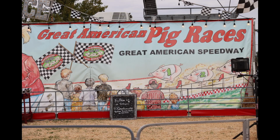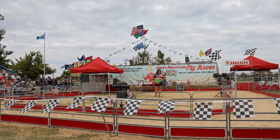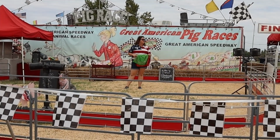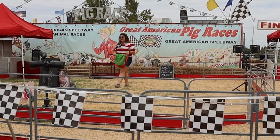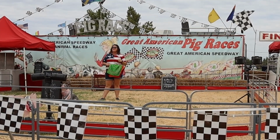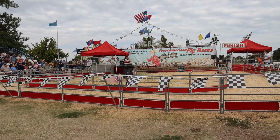Our next stop was the Great American Pig Races. And these are our pig races. Before we can get to this life-changing experience, our little piggies need to know that you are out here cheering them on and rooting for them. Because the louder you guys yell and scream and hoot and holler, the faster our little pigs are going to race. I'm sure you want to know who you're cheering on, right?